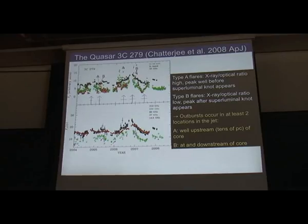And in some cases, the X-rays have a substantial amount of the optical energy output. That is, the energy output of the optical and X-ray are comparable. In other cases, the optical has a lot more of the energy output. And so the conclusion there again is, and also with the time delays between the flares and the superluminal knots appearing downstream, we conclude that X-ray and optical flares occur in two places again, well upstream of the core and right around or a little bit downstream of the core. This is in the Chatterjee et al. paper that was published in ApJ last December.